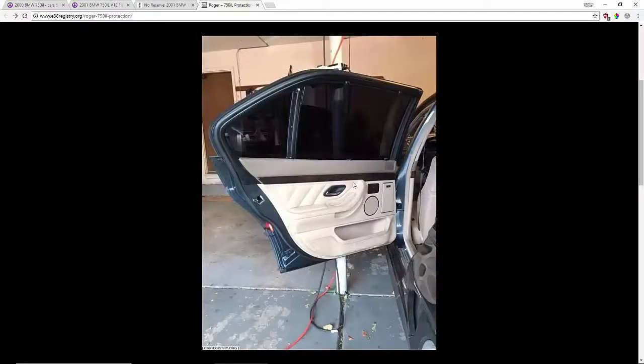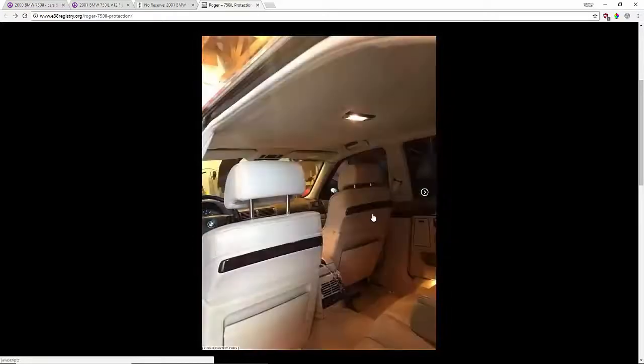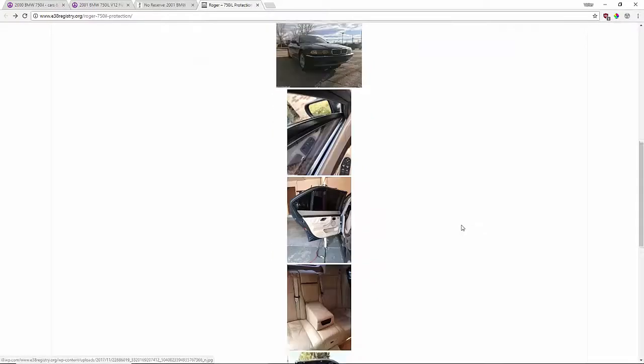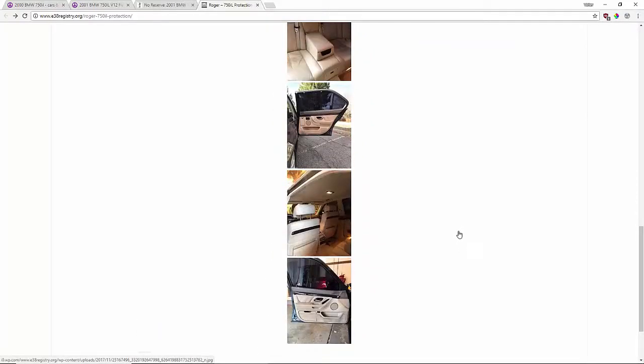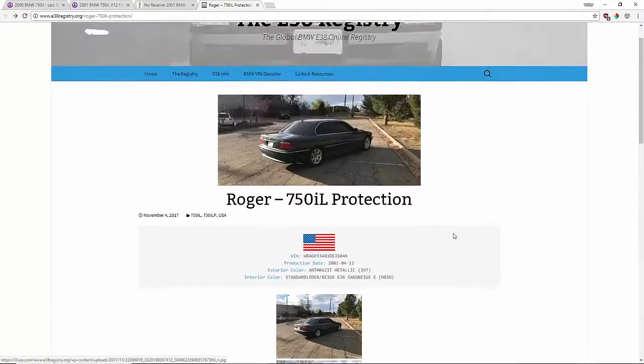Here we can see the rear panel again without the rear window switch, so it doesn't go down, as I said. You can see the little cushion there, because again there's no ski pass-through. And there again, and this is the most important shot. You look and you don't see a sunroof, it's very likely a protection package car. So very nice score, Roger, by the way. If you're watching this video, like, great buy, because it's highly unlikely you're going to find anything like this again.